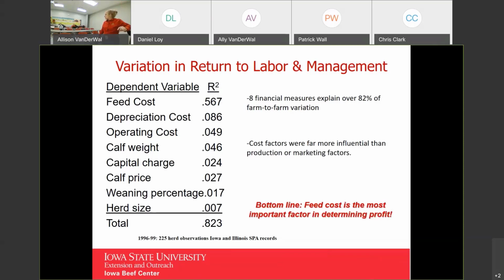It's a big part of our operation. And if we're going to tackle just one item, let's look at the biggest item in terms of our costs. We can probably have the most impact the fastest if we work on that big item.